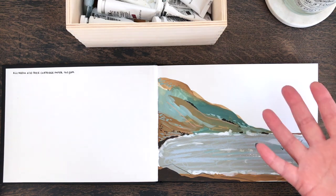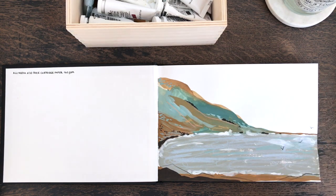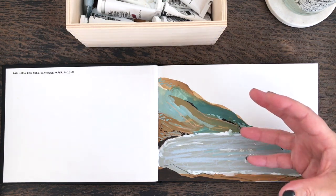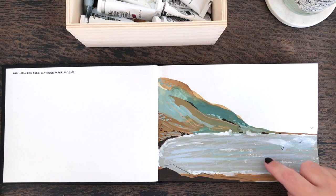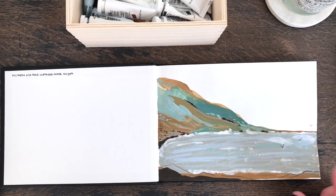I hope this is making sense. It's hard to describe what I want, but I think it's really just to loosen up a bit, to inject a little bit more life into my work. So this is why I designated this sketchbook as my experimental sketchbook, where I'm going to paint loosely.